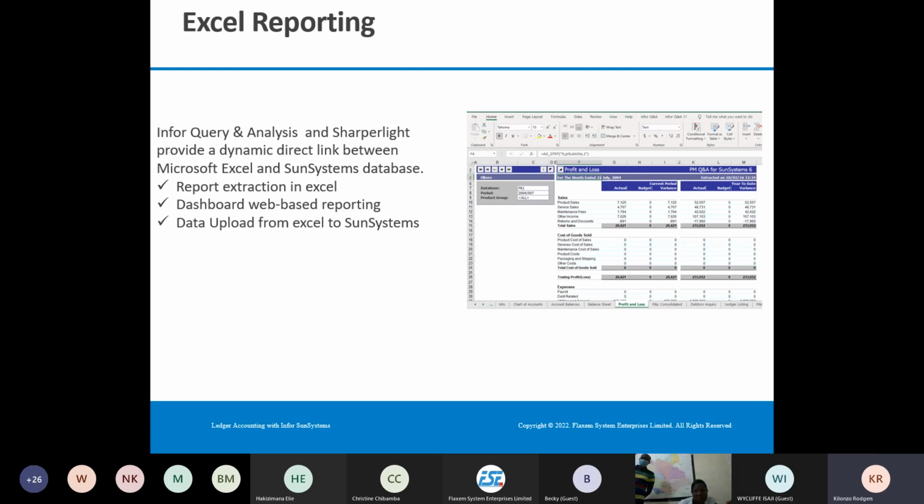Also with Infor Query and Analysis and Sharperlight, you will be able to upload bulk data into SunSystems from Excel. Maybe you have thousands of lines of transactions. You want to upload them into SunSystems. You do not need to go and type one by one in SunSystems. You just do a mass upload from Excel.